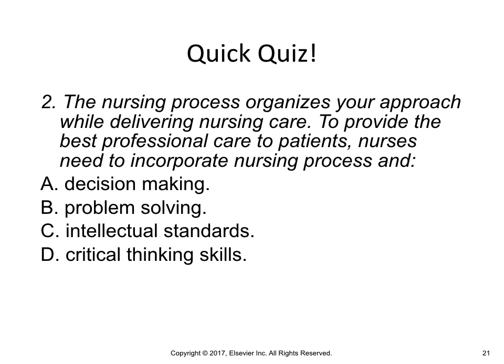Time for a quick quiz. The nursing process organizes your approach while delivering nursing care. To provide the best professional care to patients, nurses need to incorporate the nursing process and A. Decision-making, B. Problem-solving, C. Intellectual standards, or D. Critical thinking skills.